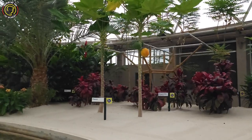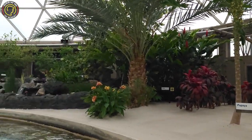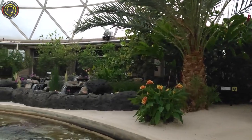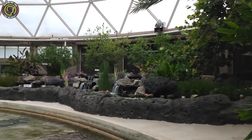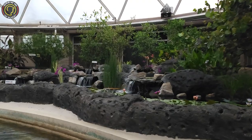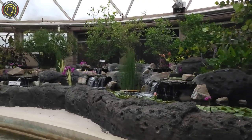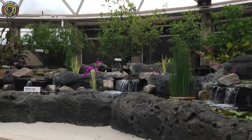Many of these, like papaya, bananas, cacao, coffee, and rice. Let's say cacao. These are just a few of the edible plants that have been an important source of food for people living in the tropics. I love this area. Many are rich in vitamins and minerals, while others are well adapted to growing in less than ideal conditions.